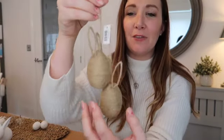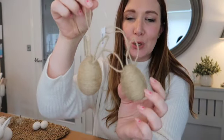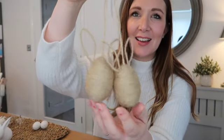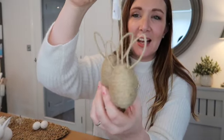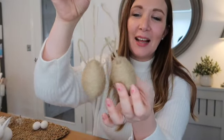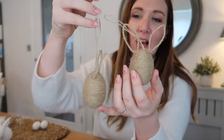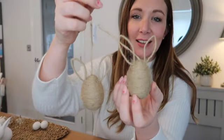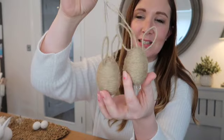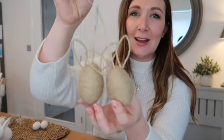Another little thing from the White Company are these. How sweet are these? These are little jute eggs with bunny ears. You get two of them, and I think they are super cute. Again, not really sure where they're gonna go, but I just really like them. So I might hang them off a door handle, or I might find some branches that I can hang them off around the house. No doubt there's many, but I think they are really sweet. I might even pop them in the girls' bedrooms just to add a little bit of Easter in their rooms.